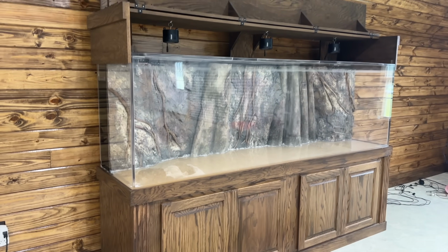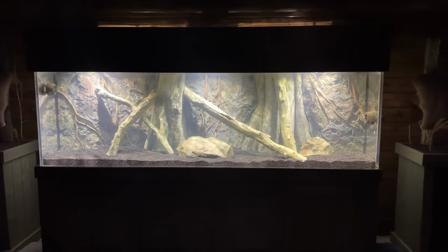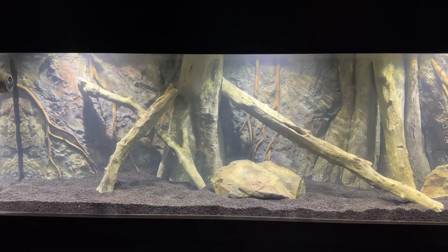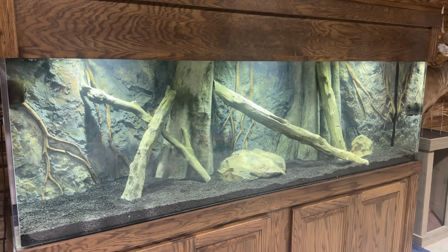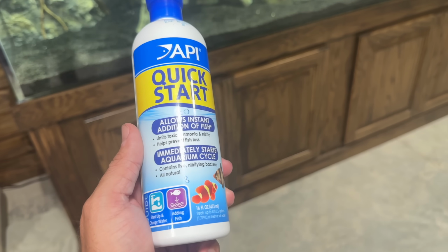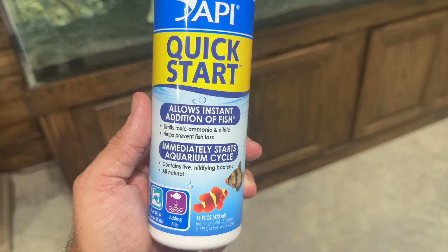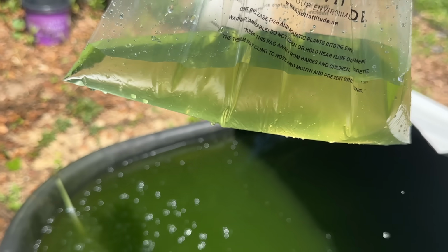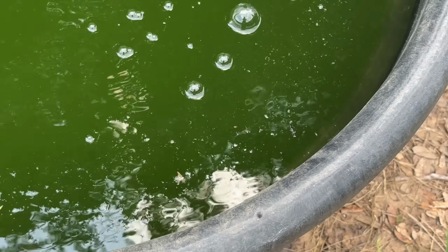So if you missed the last video, we moved the 300-gallon aquarium out to the shop. That's the former home of Bonnie and Clyde, Moby, and even Tiger. But I hadn't added any fish yet because I needed to cycle the water. And I also got this product called Quick Start, which will help add that nitrifying bacteria and get the tank ready.